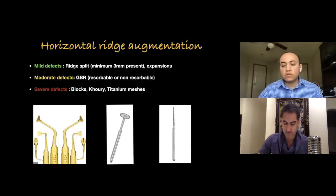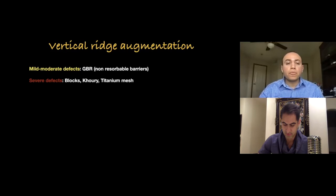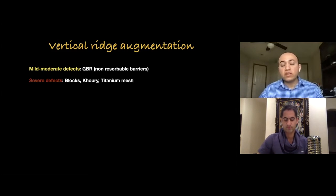Now with vertical bone augmentation, if it's a mild or moderate defect, GBR with non-resorbable barriers can give very good results. For severe defects, blocks, Cori, or titanium meshes. Now, although you can also gain some vertical augmentation with the sausage technique, in my hands, I found it's more predictable to use non-dissolvable barriers, especially for vertical augmentation.